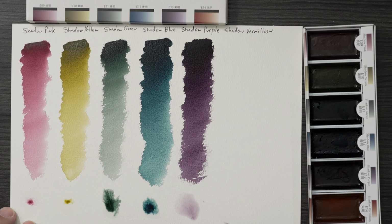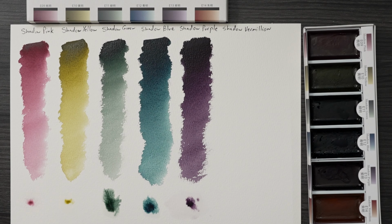Oh, that's a lot. Oh boy. Okay, let me try and redo that. There was just too much of the color in the brush there, and then we'll put a little dab. Okay, so far this is the kicker here.